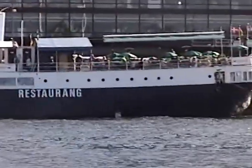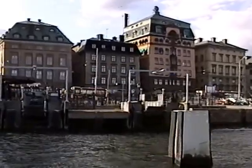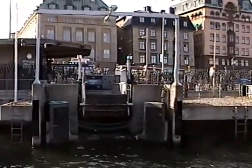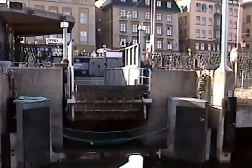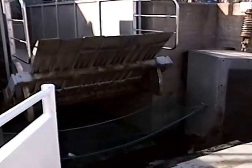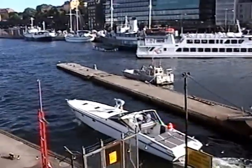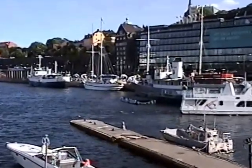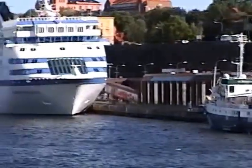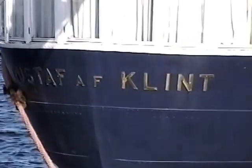Where we stayed last time we were here. Returning to old stomping grounds.